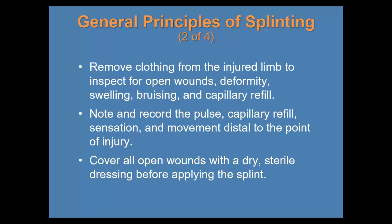So not necessarily, to answer your question. It's just one of those things where you've got to be cautious about moving a fractured leg. A lot of times, and we're going to get to it here in just a second, ultimately we splint it as it lies. So if it is straight out, unless it's the actual knee itself, I would say just put a little something underneath the knee to help promote some circulation.